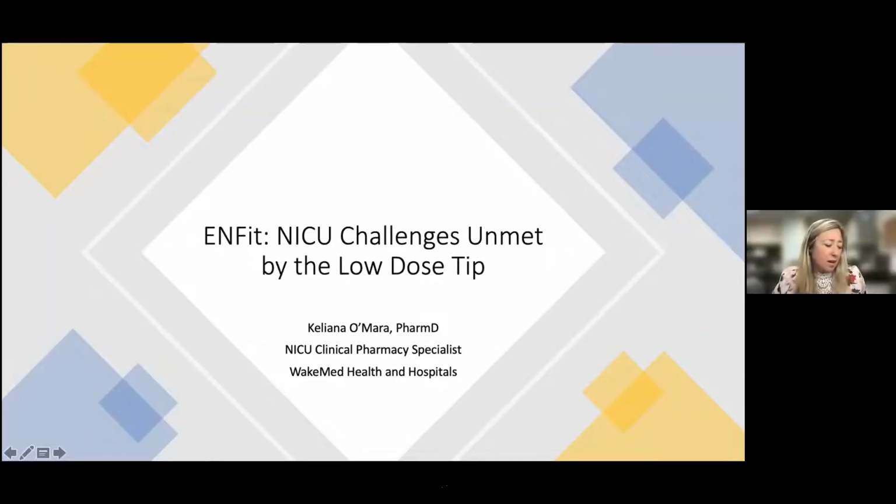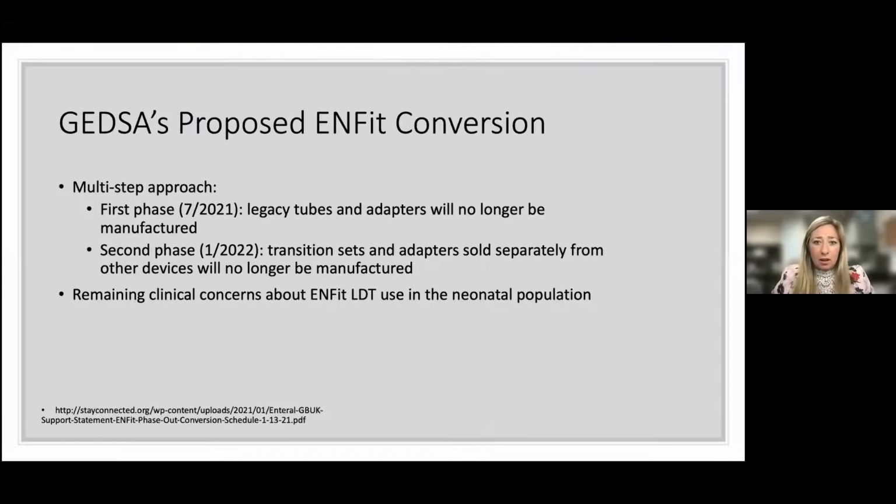Yeah, so I have just a handful of slides so that the graphs from the research that we've done are visible and people can see. I think it helps to actually be able to visualize the numbers. So, we're all talking about this because of the proposed infant conversion that's approaching very quickly over the next couple of months, to almost the beginning of 2022.